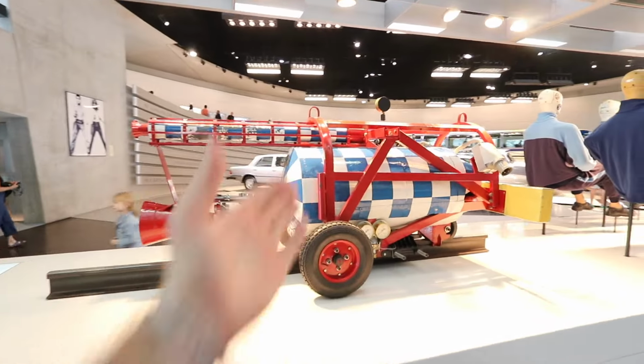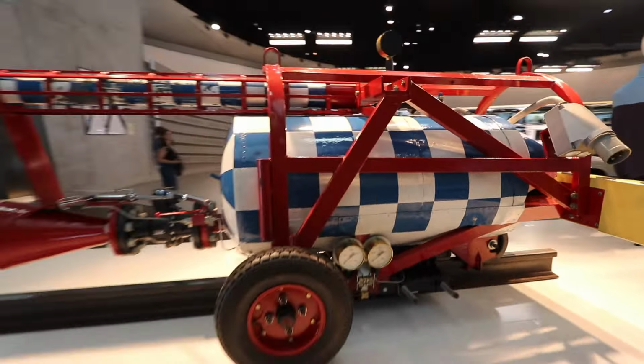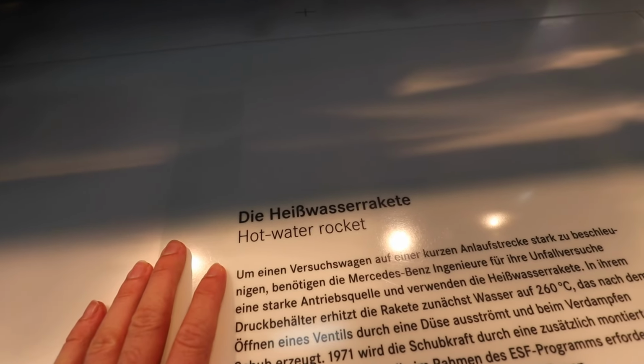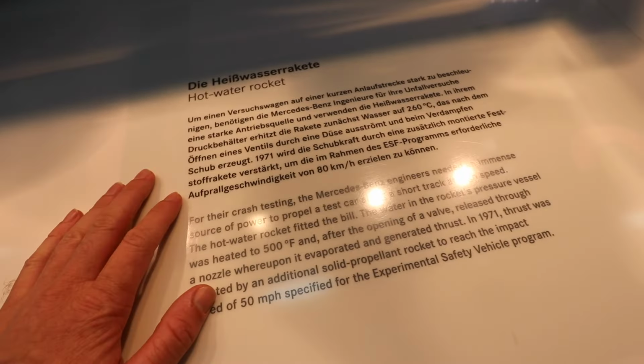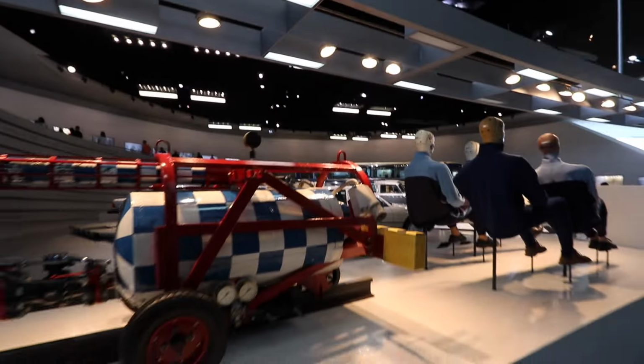This is like a steam rocket basically. And they use that to propel the crash car. So they push the crash car from behind with higher pressure steam. Right here. This is the Bavarian rocket. As you can see, the colors of Bavaria right there. Like you said, die Heißwasser. Hot water rocket. Rakete. That's right. For the crashing tests. Yada boom.